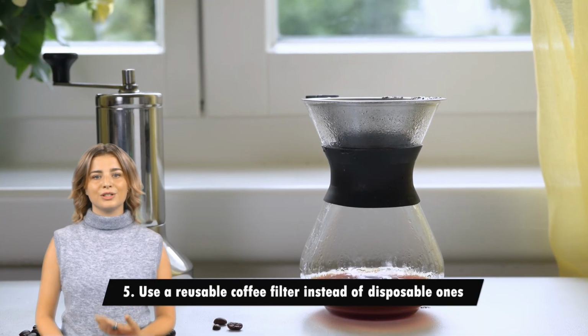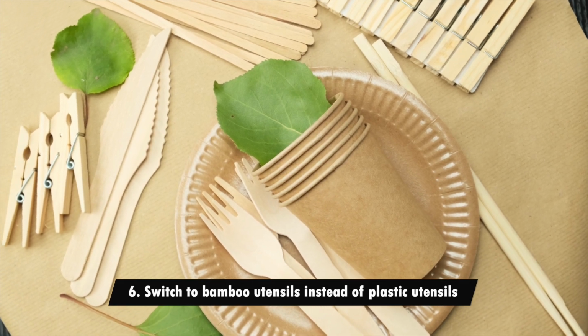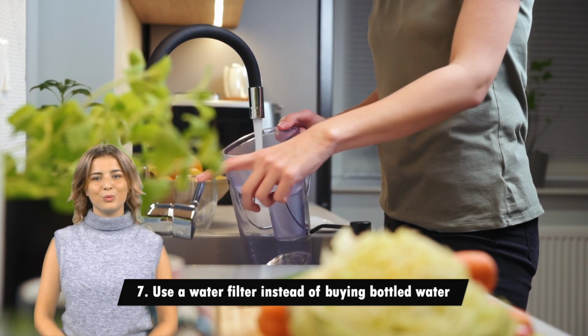5. Use a reusable coffee filter instead of disposable ones. 6. Switch to bamboo utensils instead of plastic utensils. 7. Use a water filter instead of buying bottled water.